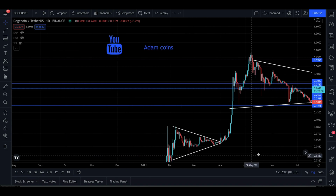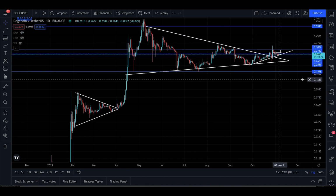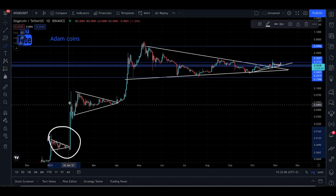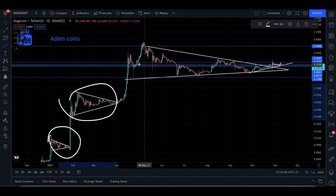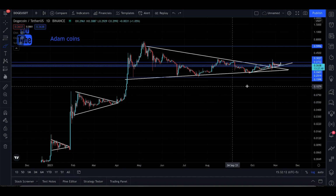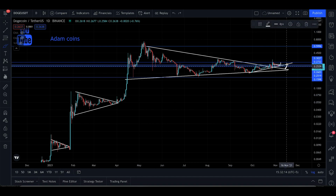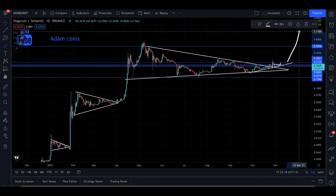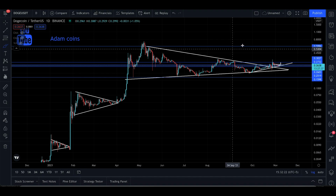Now in here, this is the biggest symmetrical triangle. If you actually see, this is a very small triangle, this is a bit bigger triangle, and this is the biggest triangle. Do you see that? And I do think you're going to get a very good price appreciation, and that's the reason why it's taking time. It's taking time to pump like a beast. Trust me, it's going to pump like a beast.